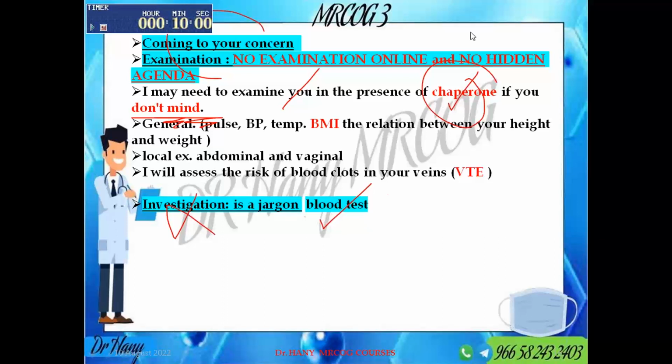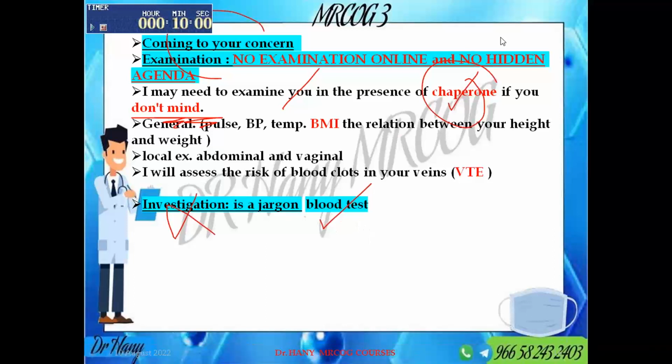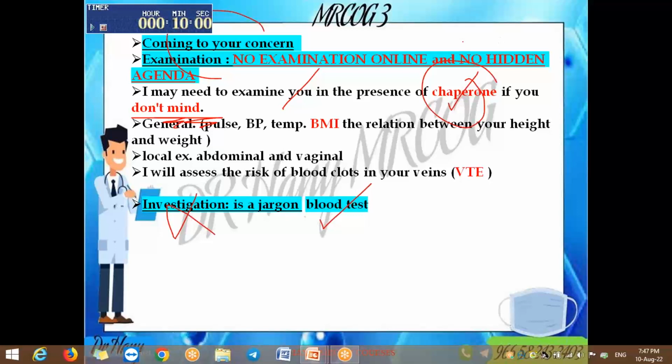And this is a time loss. You will not have a mark for this. This is not a communication with your nurse. You are not doing this in real life, and the examiner knows that you are cheating. You are not doing this.